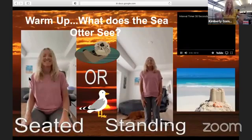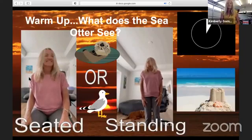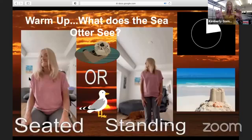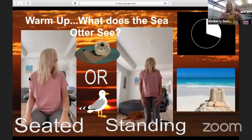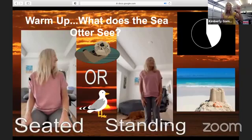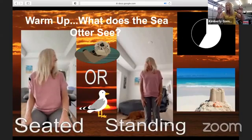So first we need to warm up. So what does the sea otter see? So let's look over. We're gonna hold up our fingers like this. Now, which hand is making an L? So this is my left side and the hand that's not making an L is my right side.